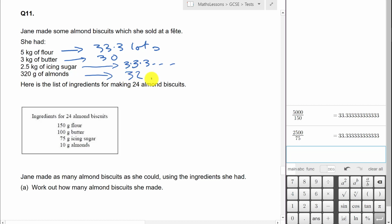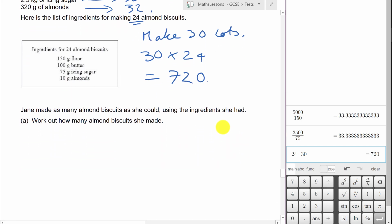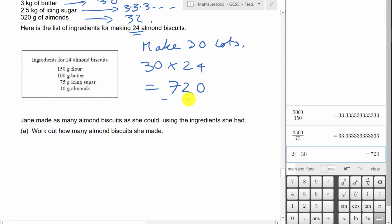So if she makes as many almond biscuits as she can, if she makes 30 lots, she's going to run out of butter. If she makes 32 lots, she runs out of almonds. 33 lots, runs out of icing sugar. So she's not going to get to the almonds, icing sugar, or flour, because she's going to run out of butter before she gets them. So she's going to make 30 lots, and there's 24 almond biscuits made in the recipe, so therefore total equals 24 times 30, and you get 720 biscuits. So we've done that part of the question.